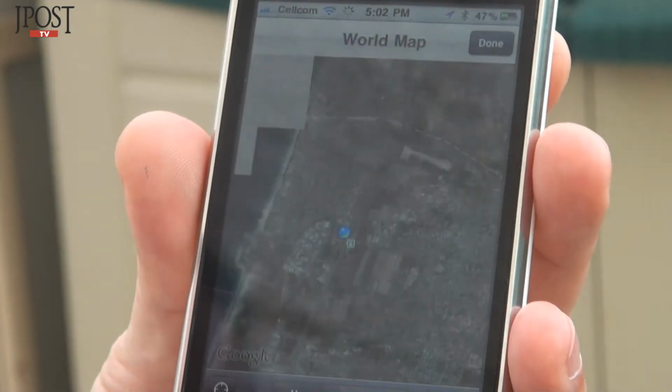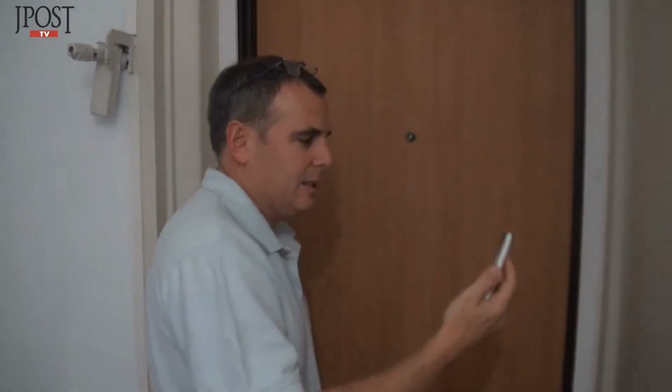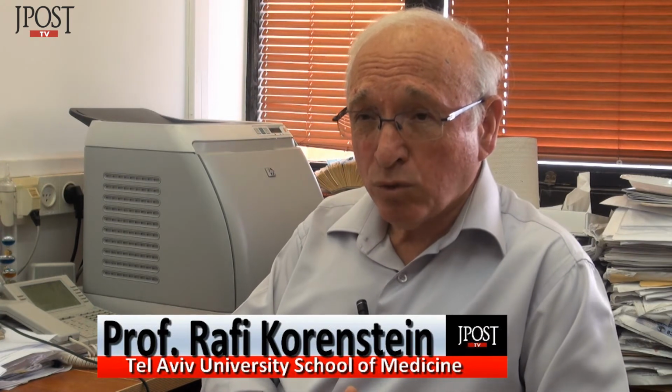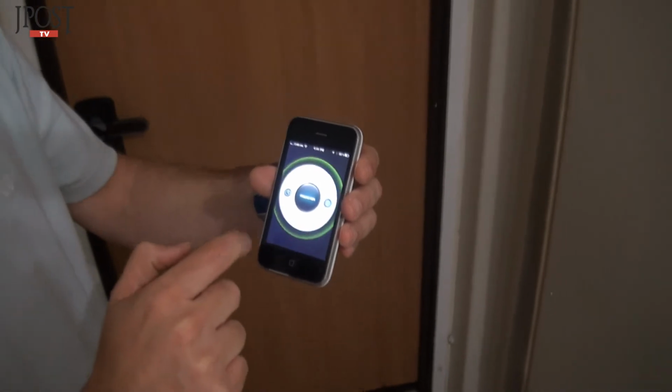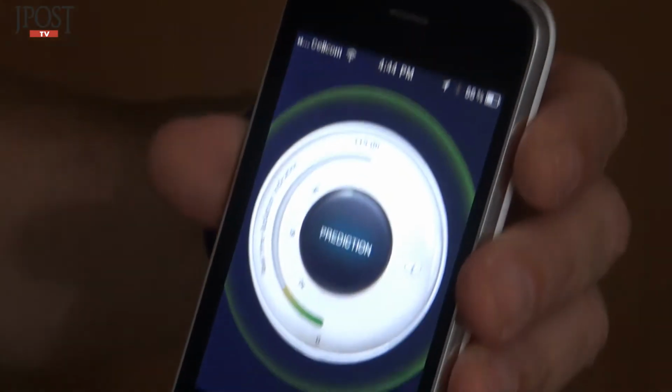A professor at the School of Medicine at Tel Aviv University, Rafi Kornstein, says that the dangers of cell phone radiation should not be ignored. He explains that long-term use of cell phones can accelerate the growth of benign tissue at the area of exposure, and even worse, affect the brain. There are some other Scandinavian studies showing that there is increased rate of brain tumor due to long use of cellular phones. Unfortunately, the studies have yet to define what is a dangerous level of radiation, nor have they defined what is considered long-term use of a cell phone.